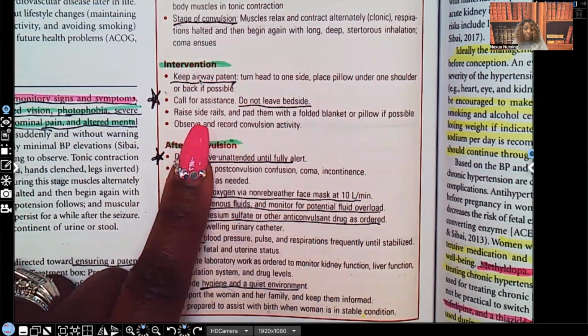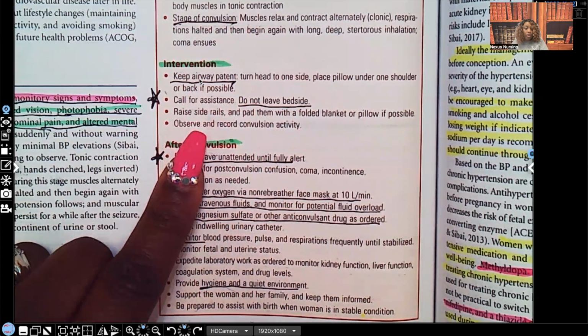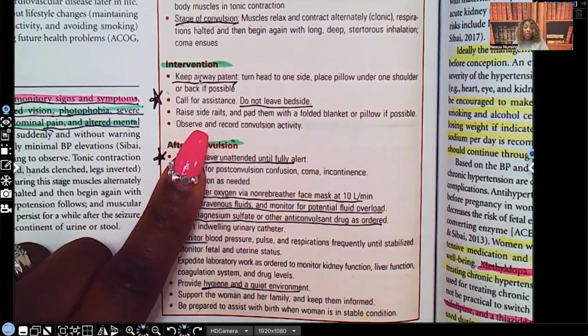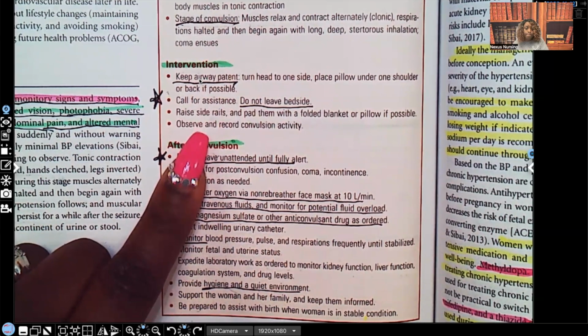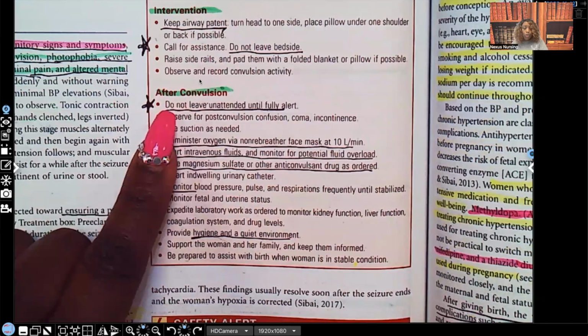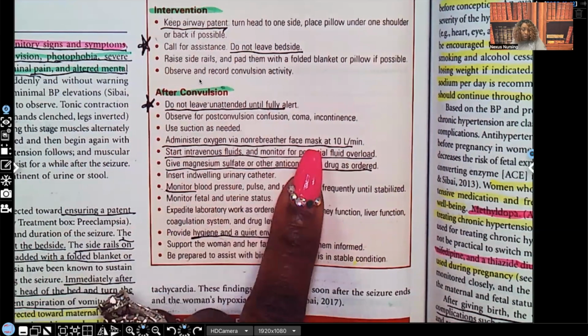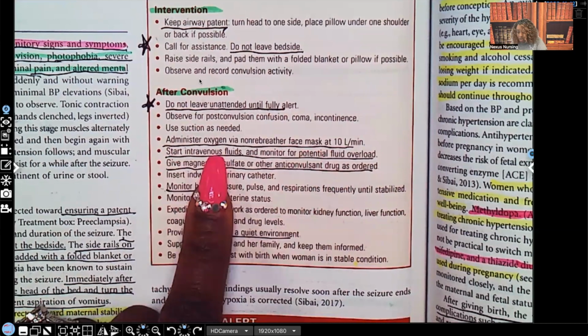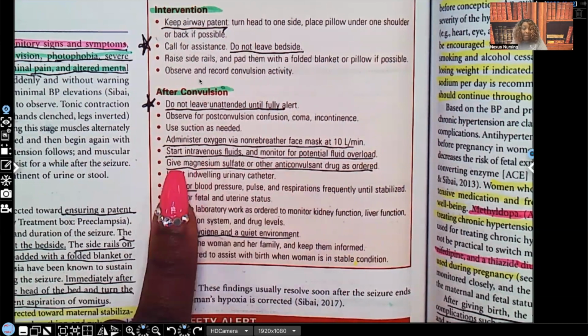Side rails have to be up, bed in lowest position, and the side rails need to be padded. Observe and record convulsion activity. Why? Because what you report, most of what's going to be ordered for the patient afterwards is going to be based on what you report. After the convulsion, do not leave the patient unattended until they're fully alert. You're going to give them oxygen via non-rebreather face mask at 10 liters per minute. You're going to start IV fluids, monitor for potential fluid overload. Give magnesium sulfate or other anticonvulsant drugs as ordered.